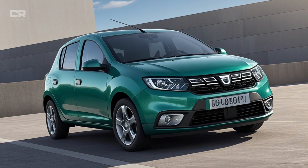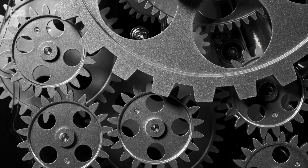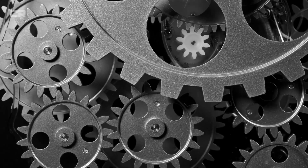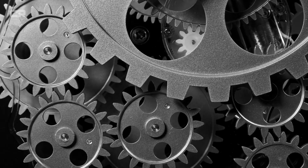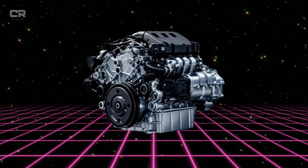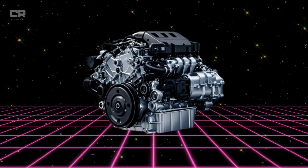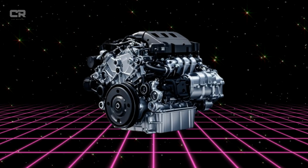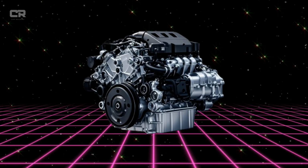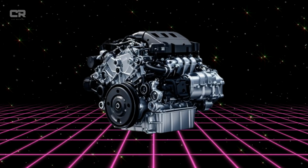of drivers. Let's begin with the base engine, which is a modified version of Dacia's 1.0-litre three-cylinder naturally aspirated petrol engine. This unit has been updated to meet the most recent emission regulations, while retaining its reputation for dependability and low operating expenses. It produces 65 horsepower and 95 Newton-meters of torque, which may not sound like much, but it's more than plenty for city driving and short commutes. This engine comes with a 5-speed manual transmission as standard.